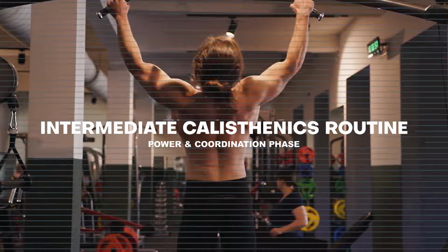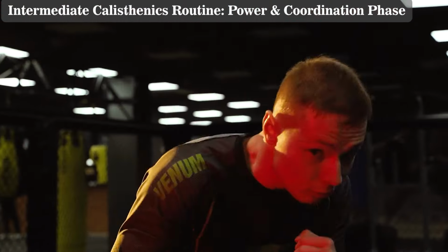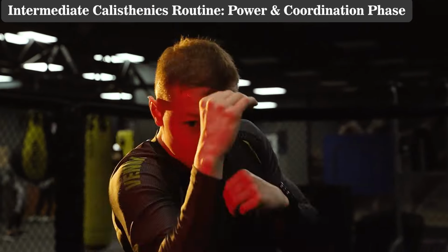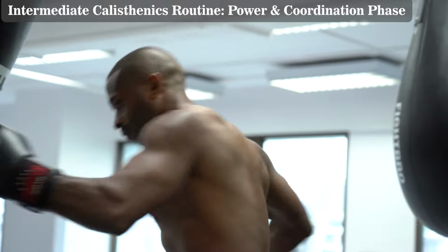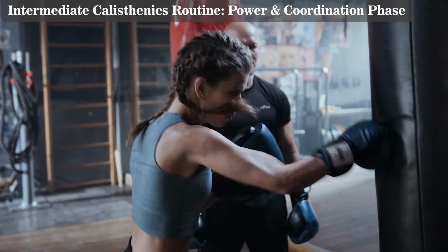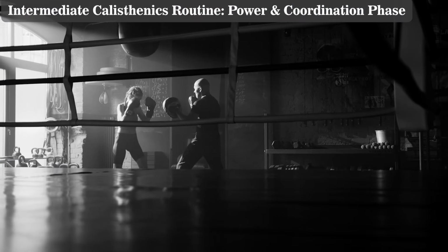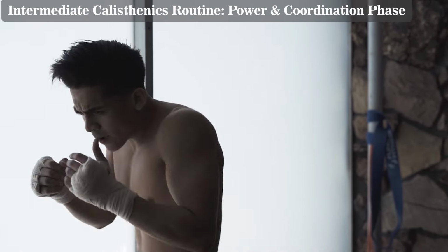Once your foundation is solid, it's time to level up with movements that blend strength, coordination, and explosive control. This intermediate routine is designed to challenge your body to move faster, hit harder, and stay composed under dynamic conditions. You're not just working muscles, you're building the kind of efficiency and torque that turns effort into knockout power.